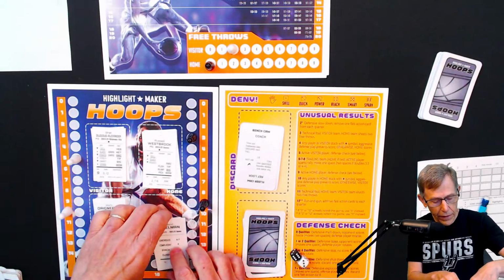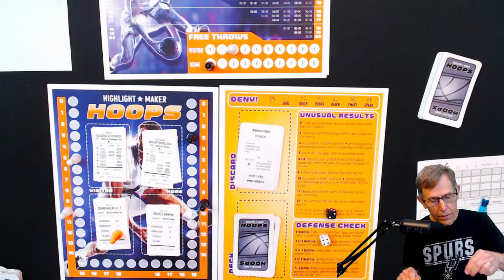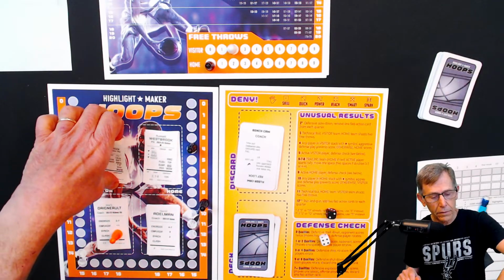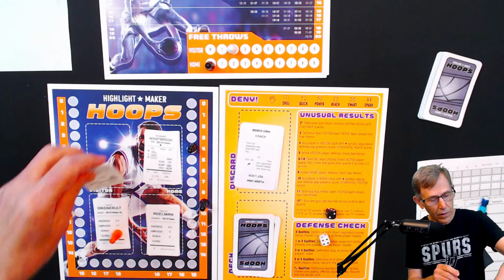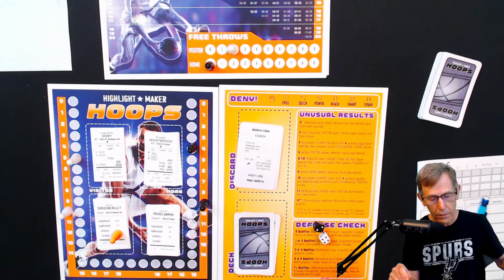Bringing in Westbrook, finally. Let's see if it works. It does. So Russell Westbrook gets things going for the Nuggets. That puts a space on the board for the Nuggets and gets SGA out of the top of the stack, which is helpful for them.